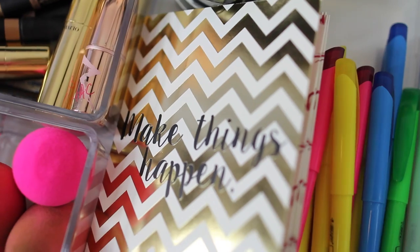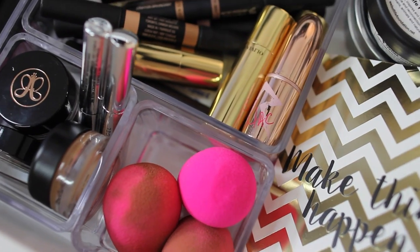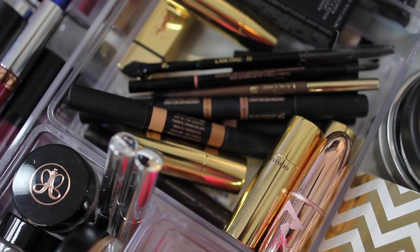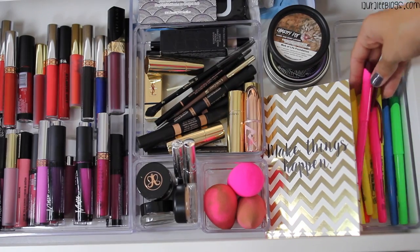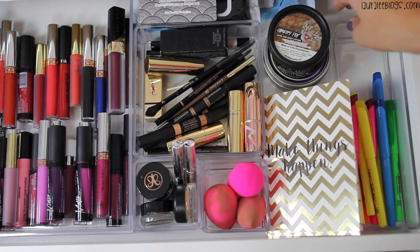And then I have these little cards that are blank inside. It says make shit happen. I'm just kidding. It says make things happen. But it would be really cool if they did say make shit happen. That would be funny. And I have some highlighters because I like to highlight stuff.